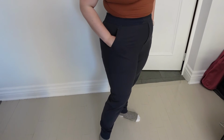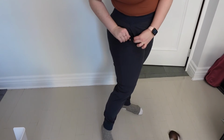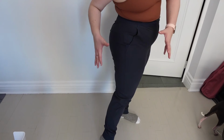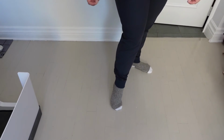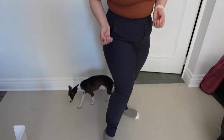The pockets are nice and deep, which is awesome. They've got a small mesh pocket as well that you could add a card to or AirPods. If you see here down the side, it is hugging in at the thigh, but then loose around the leg, which I don't mind because it's got the nice cuff at the bottom. So I honestly really prefer these to the Warp Stream jogger that is meant for women. I find these more comfortable, and they're actually more soft to the touch than the Warp Stream jogger.